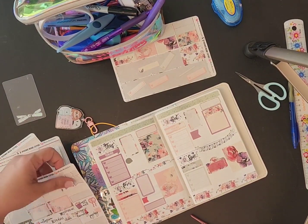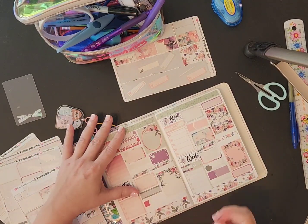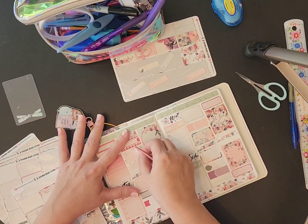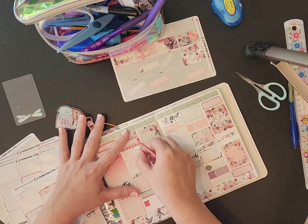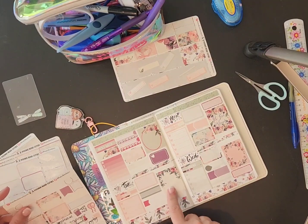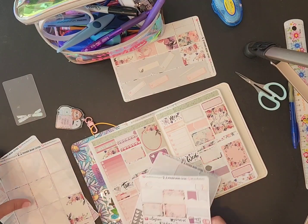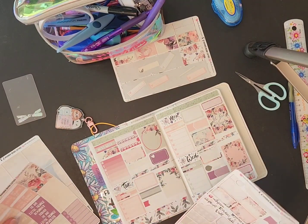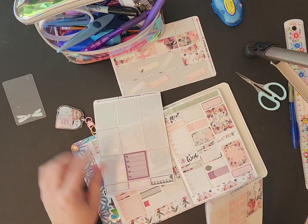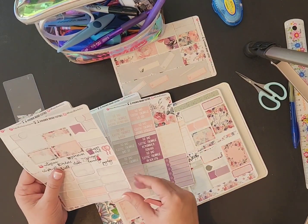I'll be able to put like my groceries and all that stuff down when I go back and look at my planner, because I'm not sure what day I did all this stuff on. And I've still got a couple of trackers left over. I got plenty of these.